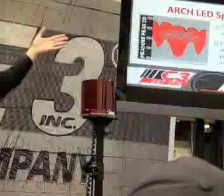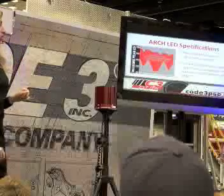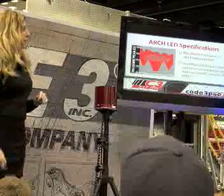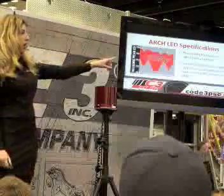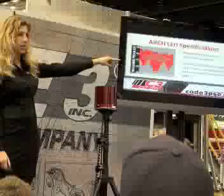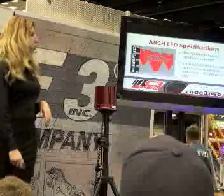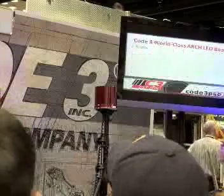Number one, the Arch LED beacon is significantly brighter than all of our competition. Number two, the Arch LED beacon signal stays a lot more consistent as you move along the beacon, while our competitors' signal tends to drop drastically at certain angles. So you are not going to lose any signal strength at any point.